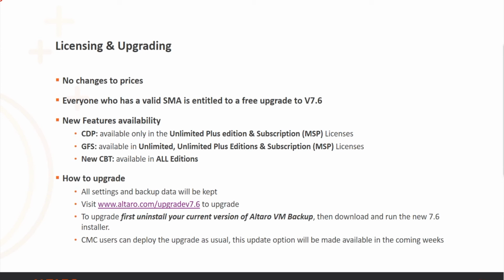CDP available from the Unlimited Plus edition and subscription. GFS, so grandfather, father, son archiving, is available in the Unlimited Plus. Sorry, Unlimited Plus and subscription, and the CDP version 2 is also available in all editions. Just a quick note on the concurrency, that's available from any 7.6 onwards.